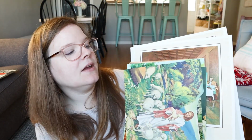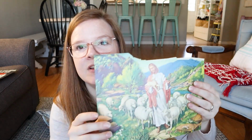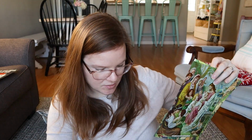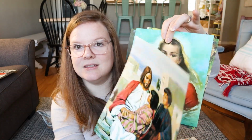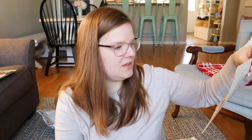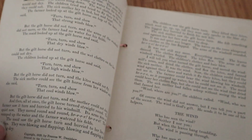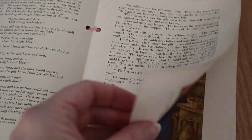And then there was a stack of things from her grandmother teaching Sunday school. And so there's a lot of sort of religious artwork. Some of them are pieces that were probably created simply to teach Sunday school, for Sunday school teachers. And some of it is artwork that is famous. And I think one of my favorite things was this. It says 1929. It's beginner stories.